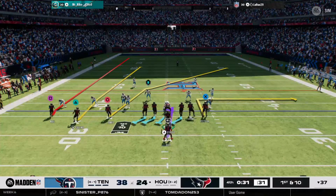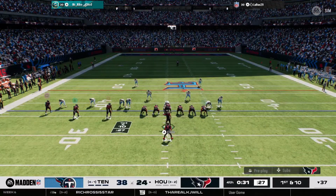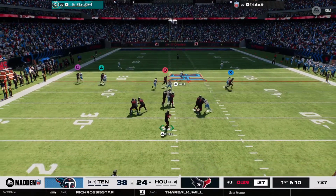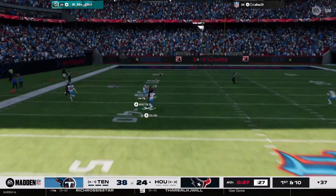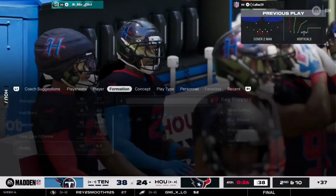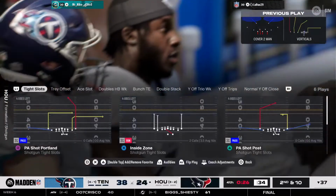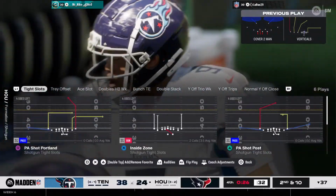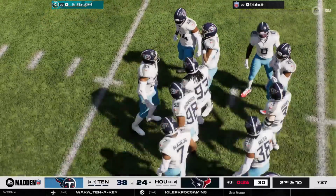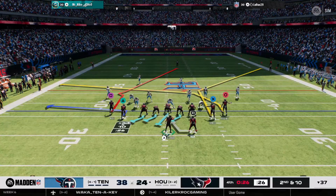Here's 1st down. From the gun, here's Stroud. He's going to dial up another deep ball. This one broken up. It's incomplete. The defender right there with him. Nico Collins was the intended receiver there. And it'll bring up 2nd down.